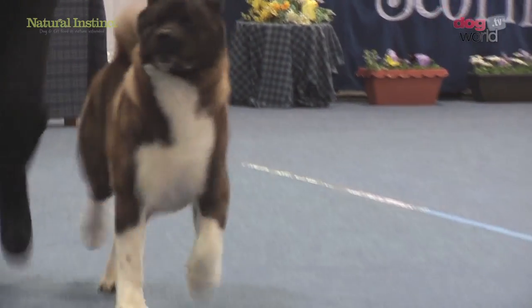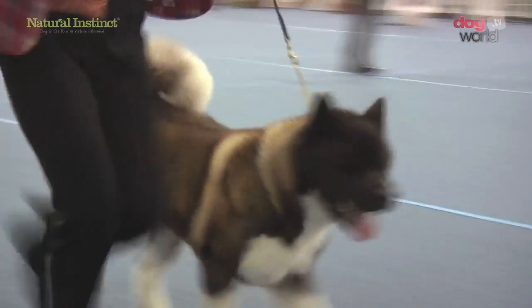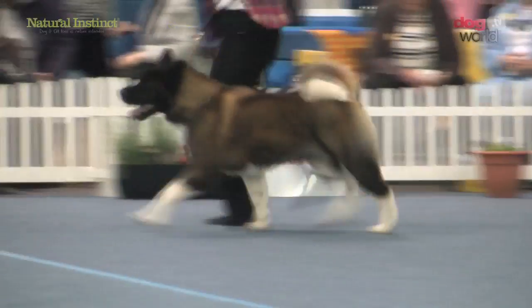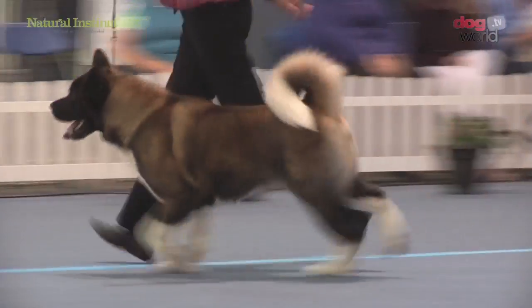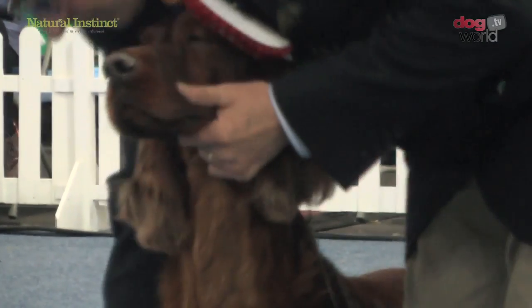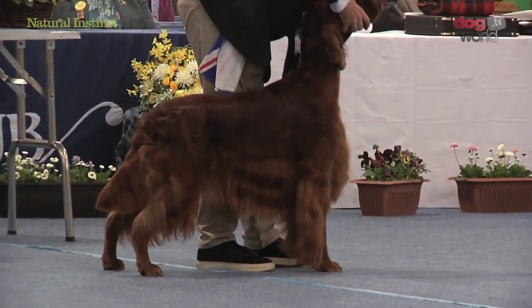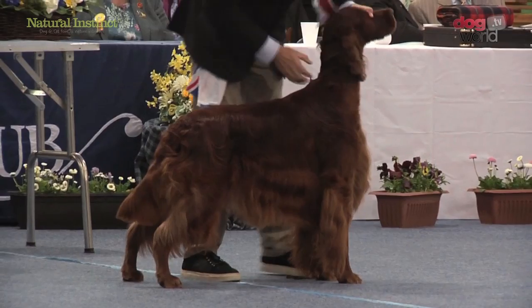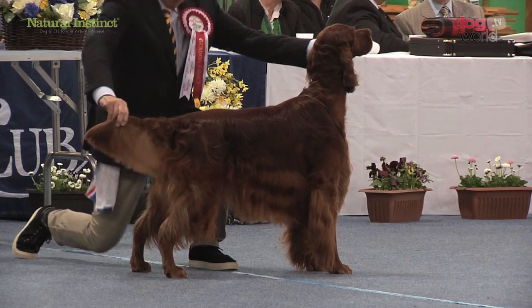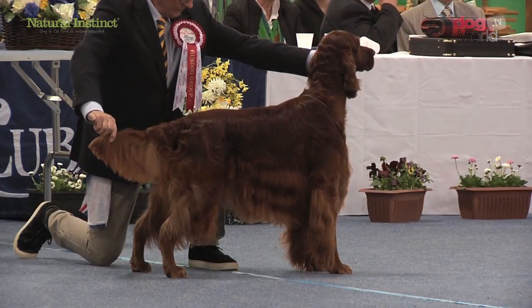As the utility group winner, the Akita number 2985. And a representative from the Gundog group is the Irish Setter, number 1921. This group was judged by Mrs. A.E. Moss.